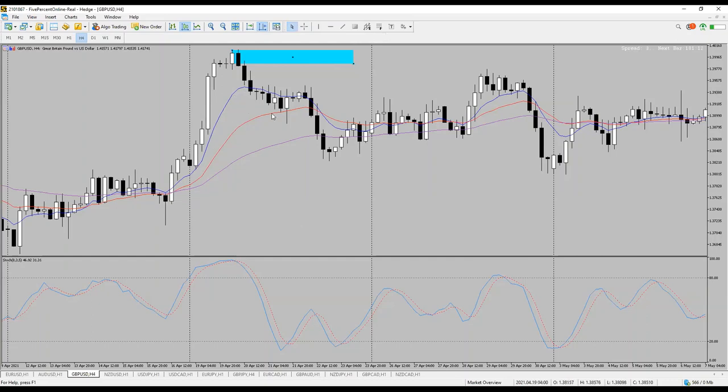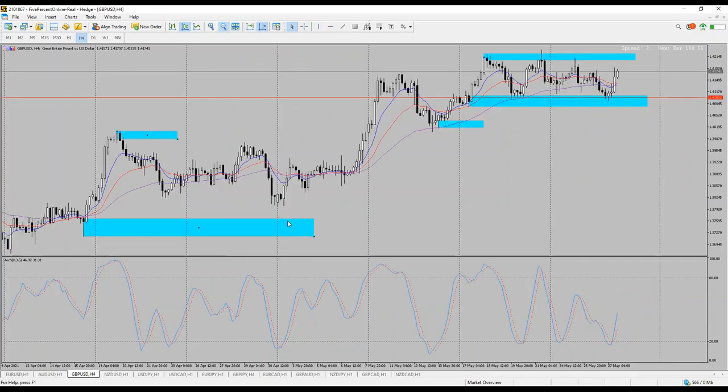Here I can see that a big candle formed the demand, between this doji and this big candle. This is the area of demand. Let's see if it's been tested now. It hasn't been tested yet, okay? It hasn't been tested.